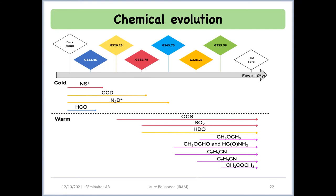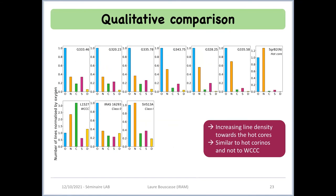But now I will quickly make a comparison of these objects with the rest of the literature, and see how it compares with the low mass formation, the formation of low mass stars, and also the high mass and also the hot cores.